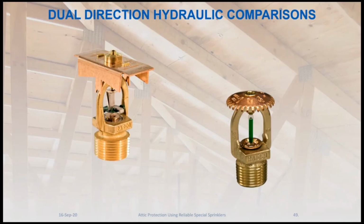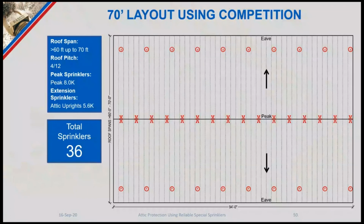Now I just want to talk hydraulics a little bit. I know we touched on this a little bit in the last presentation about using standard spray products. Now let's talk about how this works out with some attic sprinkler products. First, we'll talk about a 70-foot layout that uses the competition's special attic sprinklers. You'll see we have our dual direction products located at the peak, and down here we have attic upright technology indicated by the circle with the P in it. And this is a 3-line situation that has 36 sprinklers.